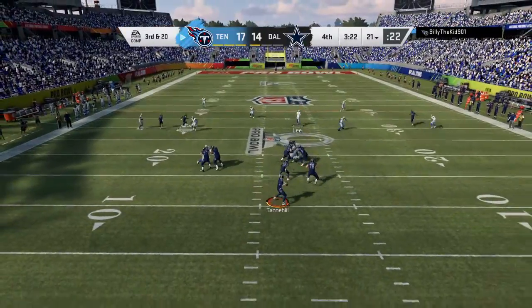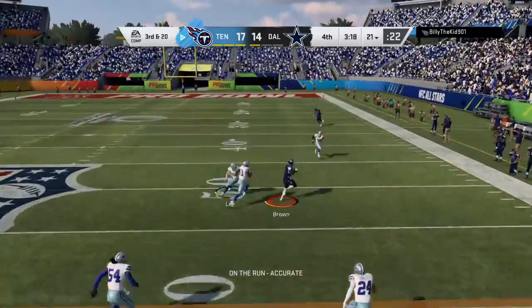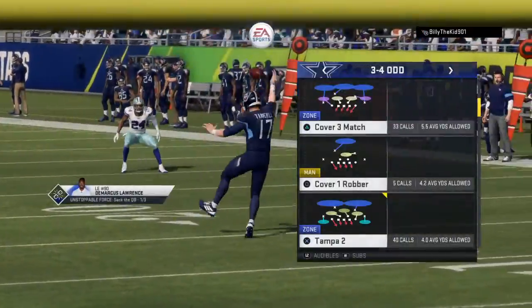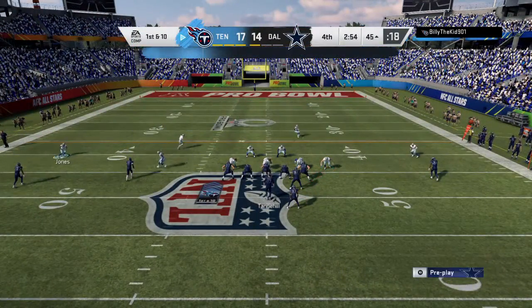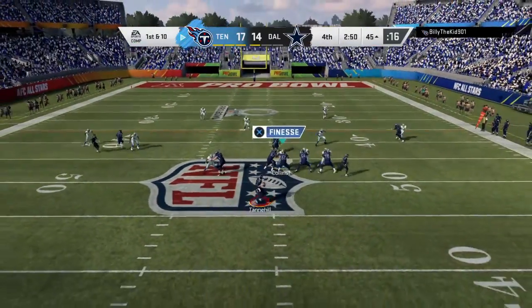Out of the gun, Tannehill. Flush to his right. He gets it to Brown, complete. And out across midfield down to the 45. An excellent pickup of 34 yards. So the big play moves him all the way across midfield. It's 1st and 10 from the 45.